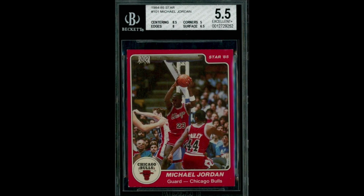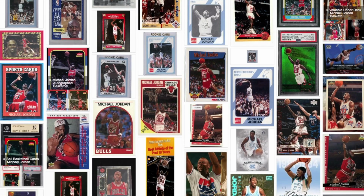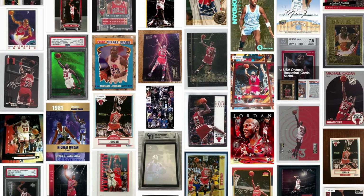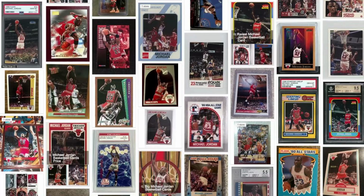MJ grabbing a rebound on a card is almost unrecognizable. Why? Because this brand new rookie was almost unrecognizable. As MJ's brand would soon develop, a non-scoring image would almost feel sinful and would surely prove nearly impossible to get past future quality control.